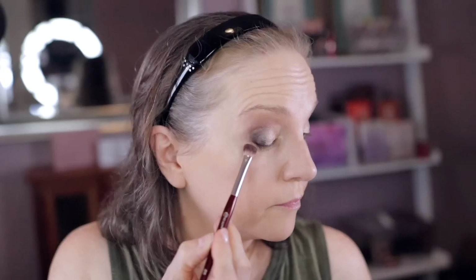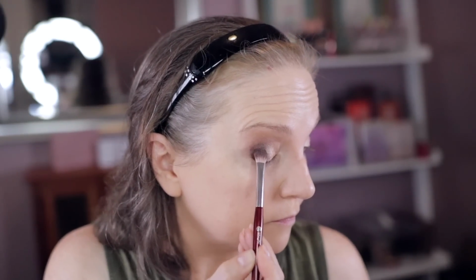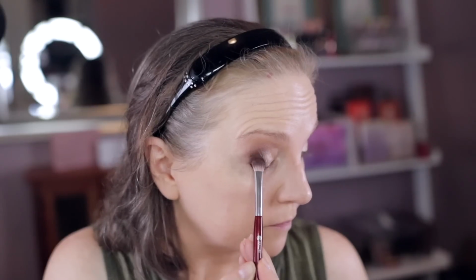Just a little flat guy here, and I'm gonna go into that color. I want a little more dimension, I think, right here. So I'm gonna pat it in. I'm only gonna do the mobile lid. Not gonna bring it up. All right. We're done now. We're done. Where's my blender?